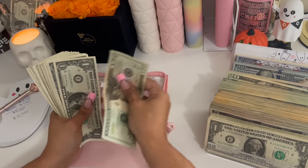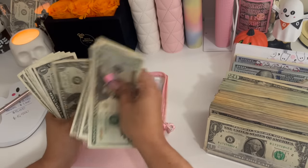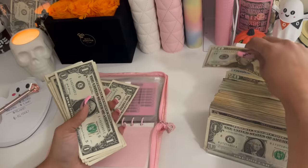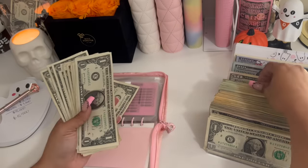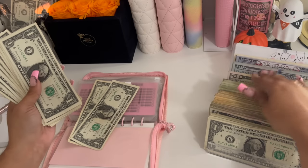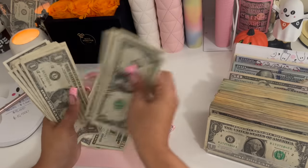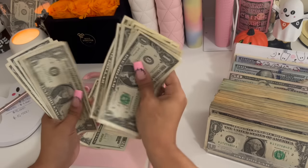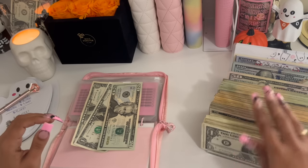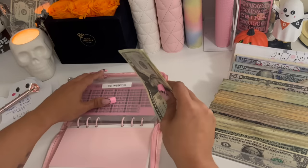So we have 20, 21, 22, 23, 24, 25, 26, 27, 28, 29, 30, 31, 32, 33, 34, 35, 36, 37, 38, 39, 40, 42. So I'm going to take this 40. I don't even know why I put that 20 back there. That was ridiculous. When you deal with numbers and cash all day, your mind gets all jumbled up. So we'll leave that 20. So we have 1, 2, 3, up to 20. So I'll just grab another 20. So now we have 42, which is correct.